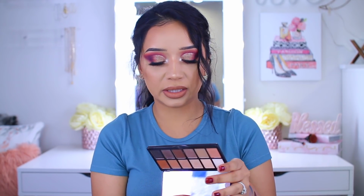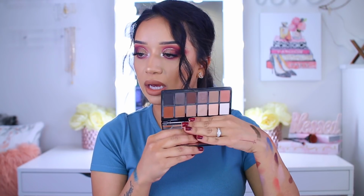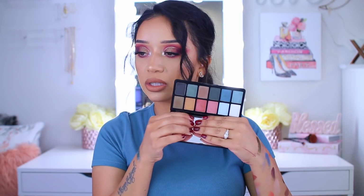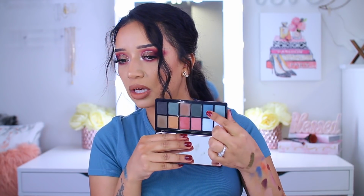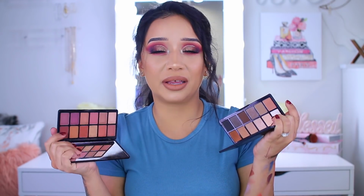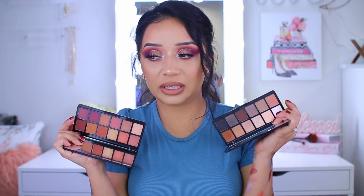It's called The Nudist, and that is what it looks like. I think this one would be perfect for bridal makeup. Ooh, yes. And then the other one is called Surreal Dream, which is this one. This one I've played with a little bit. I've used the blues, but not anything crazy. I have used the Feverish and the Nudist a lot. And oh my god, these are just so amazing. Again, the quality is there, the pigment, the blendability, everything is on point, and these are super affordable. So if you guys are makeup artists and you do a lot of bridal work, this one would be a great one to add to your kit.